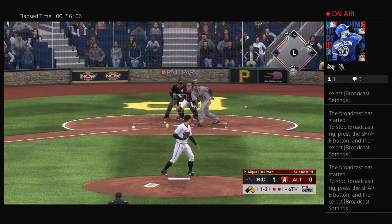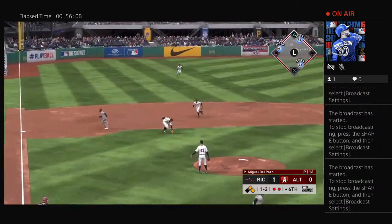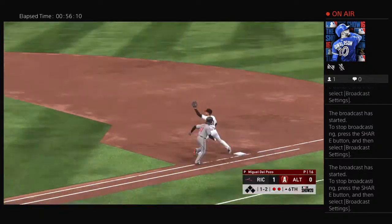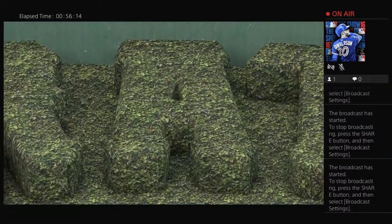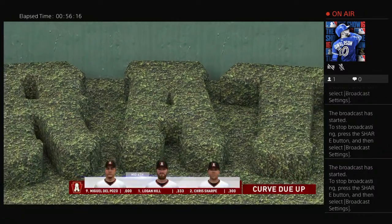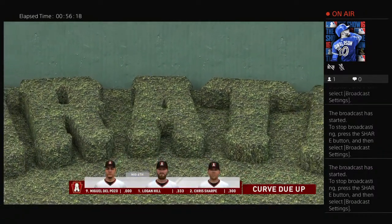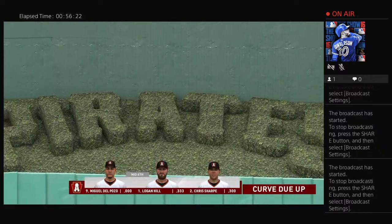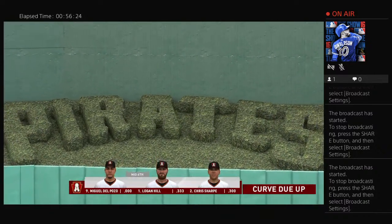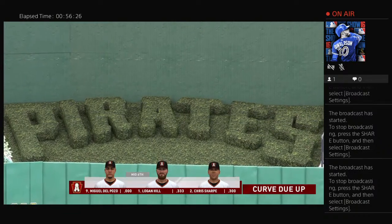A bouncer to the left side. Reined in. Throw to first in time, and the big inning is avoided as the side is retired. So 1 run on 2 base hits, no errors, and 2 left. 9-1-2 scheduled to hit in the home half of the 6th. Richmond leads this one 1-0.